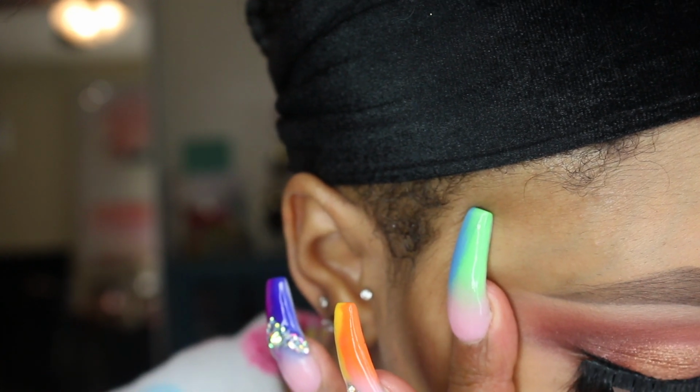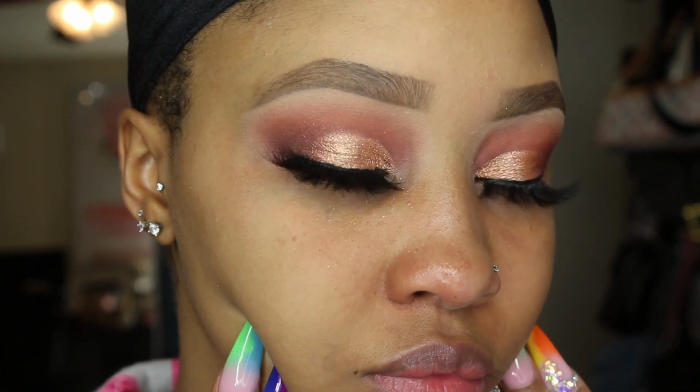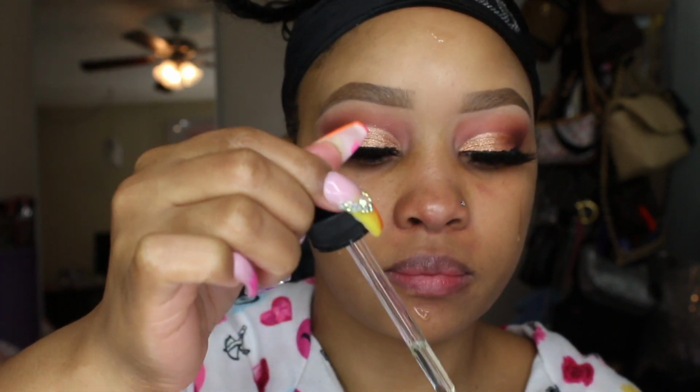And then I did use my lash glue, and I'm just applying it on top of the other lash to get them to stick and sandwich together. So you can see the difference of how they look stacked versus just the one lash that I had initially applied. I like the more glam look, so I applied both lashes.